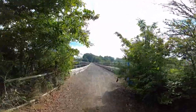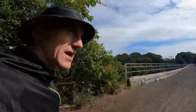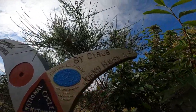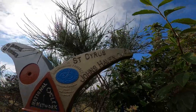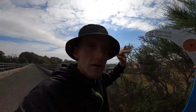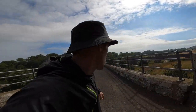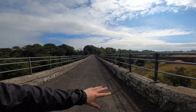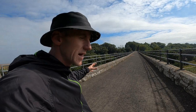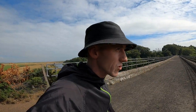Check it out folks, this is where the old steam train would have been coming out onto this viaduct. And look, here's a path sign: St Cyrus 3 miles, Johnshaven 7 miles, Montrose 4 miles, and Ferryden 6 miles folks. And that's basically the path we're on at this point. But just check out this incredible viaduct. Apparently the architect that designed this viaduct is the same guy that designed the one in Dundee, the famous Tay Bridge, which actually fell down into the River Tay, killing loads of folk on board a train.